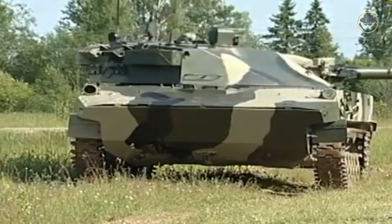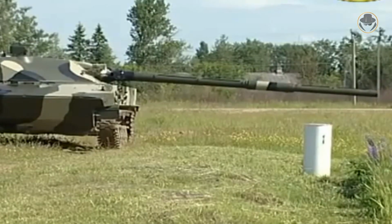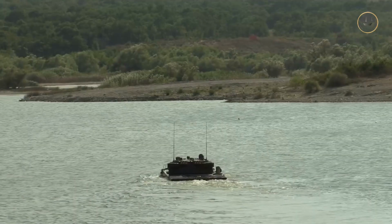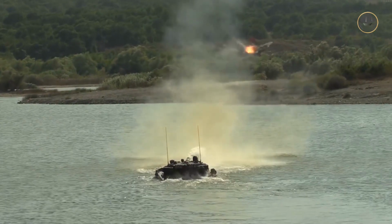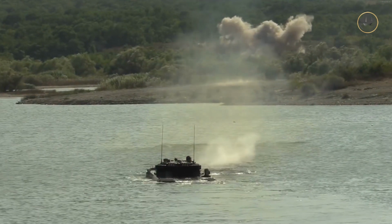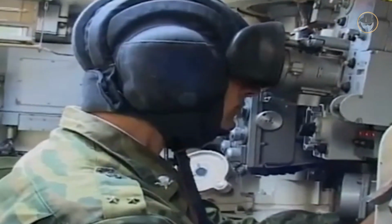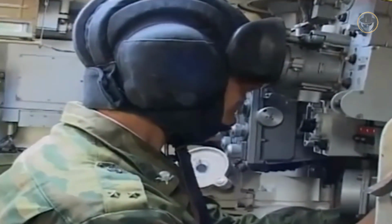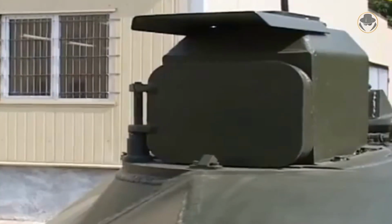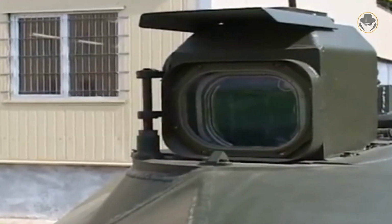The two-axis stabilized turret can turn 360 degrees. The elevation of the gun is between -5 to +15 degrees. The 2S25 can fire when it's afloat, but in this situation, the gun can traverse to just 35 degrees toward both sides. Both the commander and the gunner can independently direct and fire the gun. The two-axis stabilized commander side is coupled with a thermal imager as well as the laser designator for the guided anti-tank missile. The gunner side is coupled with the laser rangefinder.